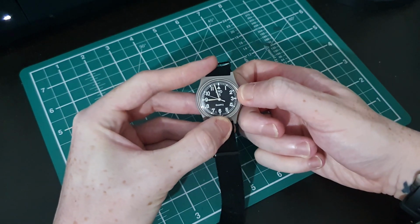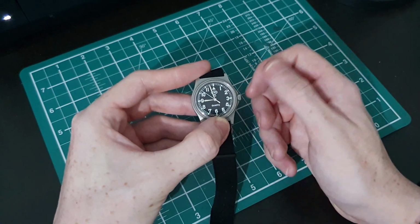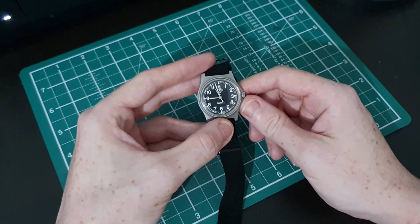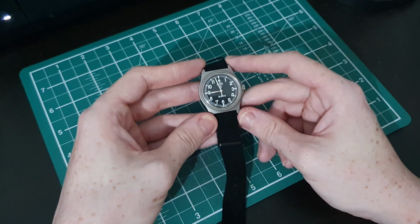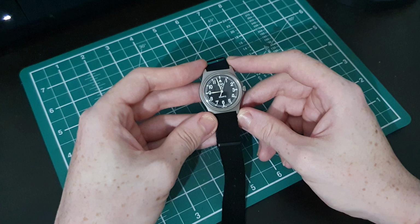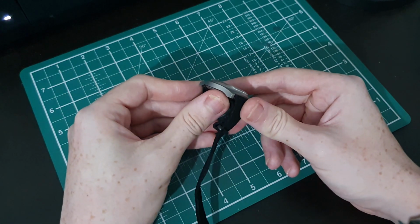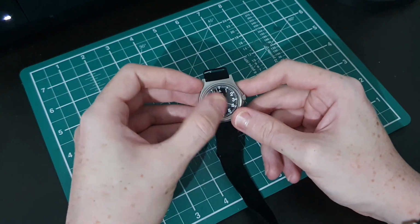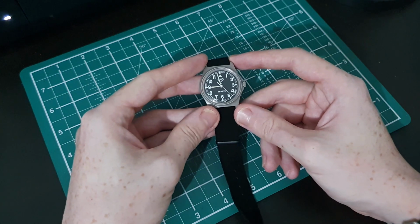The crown is a simple pull push crown. As you can see, it is a hackable movement, also perfect for aligning your watches with each other whilst you're in the field. Pretty much a necessity for any military watch, I think. This is an acrylic domed crystal, very cheap in nature, and they do scratch. They are known to be very scratch prone.